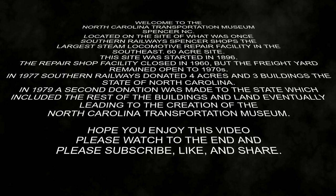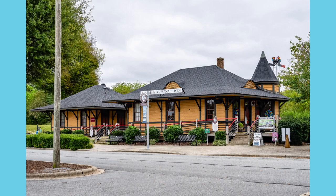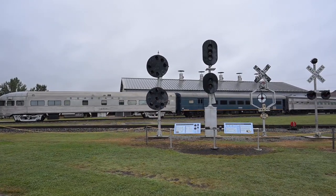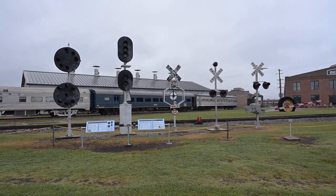When you arrive, you're gonna stop at an old railroad station house where you buy your tickets. And from there, you're gonna go to multiple buildings that are original to the property, B through F. Here you have yourself some samples of railroad signaling.